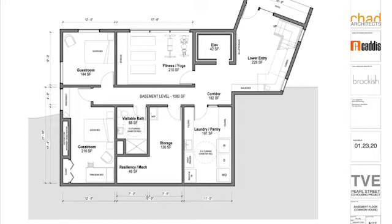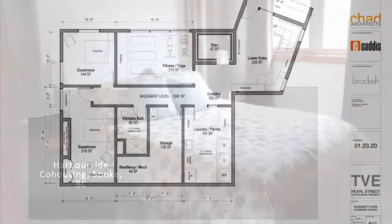So this is the lower floor, and the bottom floor of the Treehouse Village Common House is going to contain 2 guest rooms, a visitable bathroom, an accessible bathroom, storage and mechanical room, a laundry and pantry area, and a fitness and yoga space, as well as, of course, the access to elevator and the stairs.